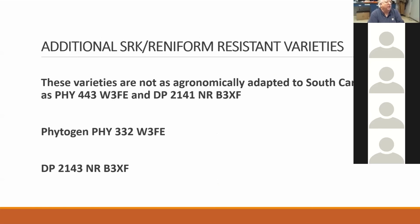These varieties are also resistant: Phytogen 332 and Delta Pine 2143. They probably have very similar performance in terms of root knot and reniform nematode resistance, but they're probably not quite as well adapted agronomically to using in South Carolina. You might want to try them if you like to grow a little bit different maturity groups.